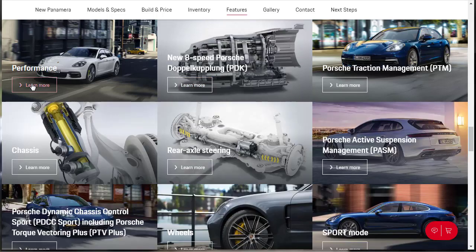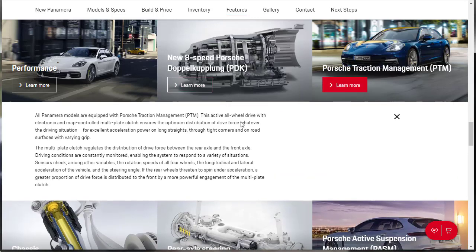Okay, so we went through performance. We went through the PDK. Let's talk about the Porsche Traction Management real quick, or let's go over that really fast.